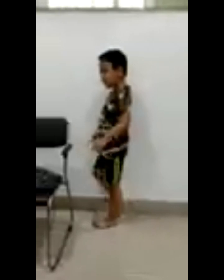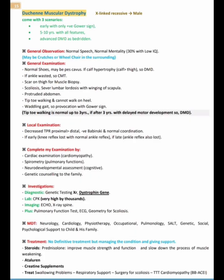So the boy is walking. He is in a lordotic posture and walking with a waddling gait. Waddling gait, another name is myopathic gait, Trendelenburg gait. This is an important case, Duchenne muscular dystrophy, DMD. DMD can come in the clinical exam and also in the history. So all the management portion covers this.